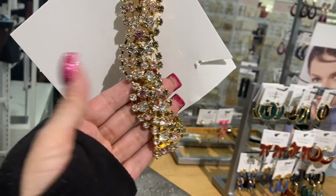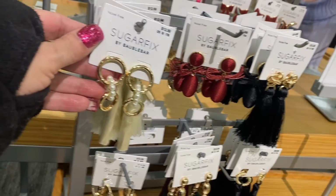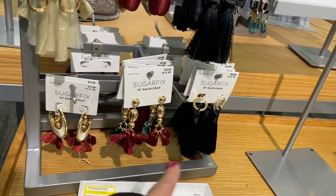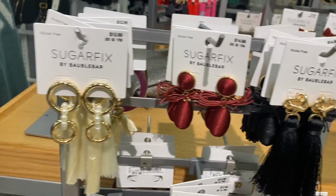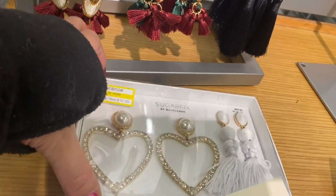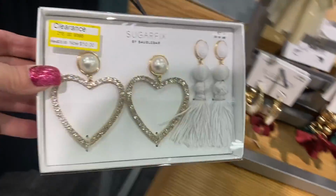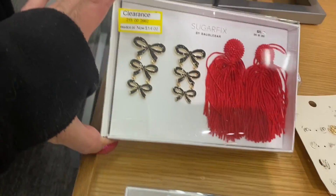That is so beautiful. Then they have the Sugar Fix earrings. Let me just back up and show you the styles and then come up close. And this here is on clearance. So this here, these two earrings are $10. Sugar Fix. This one is $14.